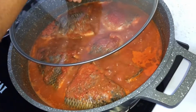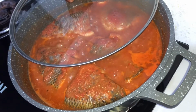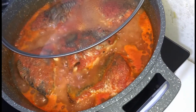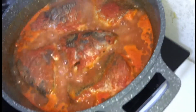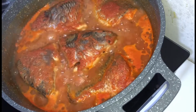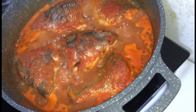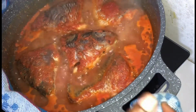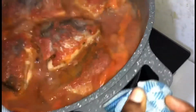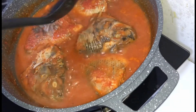This time I'll cover it halfway. Boiling beautifully. My stew is doing well. It's almost done. I'm giving it another quick swirl. This one is not a quick stir.